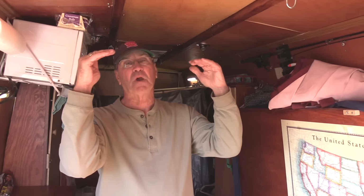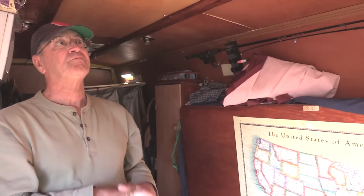I just adapted a window air conditioner and cut the bottom out of it and changed the direction of the cold air to come down instead of going out. Air conditioners are basically all the same, except for which direction the cold air goes out.